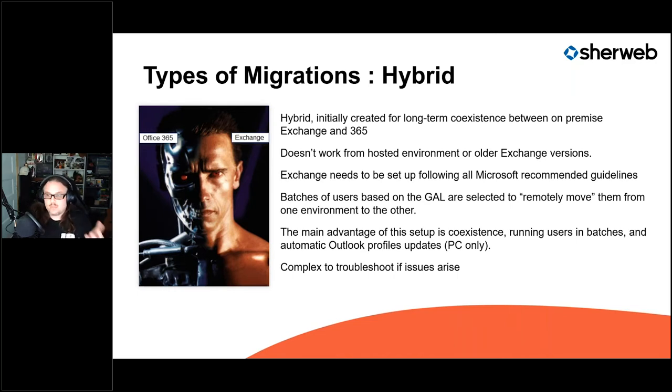Exchange needs to be set up following all Microsoft's recommended guidelines. A lot of times people on-prem are building their own servers their own way or deciding maybe this update's not important. I don't need to put this update in place. And that can cause connection issues when you're trying to set up something like a hybrid. The advantages of the hybrid are that you can create batches of users based off of the global address list, and you can select which ones to remotely move from one environment to the other. Another advantage too, kind of like the Deployment Pro, is it will automatically readjust Outlook profiles for the end user. So there's less user end setup that has to be done. But again, it's complex to troubleshoot because you're talking about two different environments.